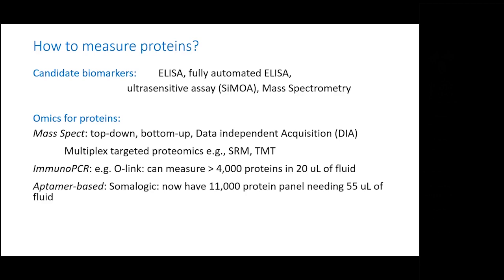In the last decade or so, we've seen ultra-sensitive assays capable of detecting very low picomolar or picogram per mil levels of analytes. An example is a generic term of SMOA, or single molecule analysis. There are a couple of devices that do this. And then mass spectrometry is widely used to assess candidate biomarkers, provided calibrators for those markers are used.